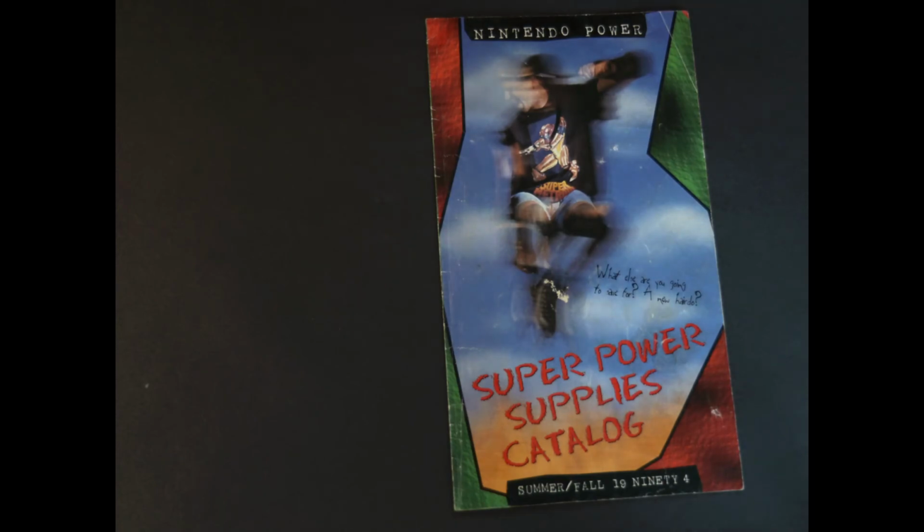Hey, this video is a bit of a change of pace for Hidden Machine, but I recently uncovered these Nintendo Power Super Power Supplies catalogs, and I thought, hey, maybe these would be fun to look at on the channel.